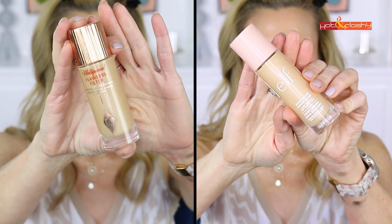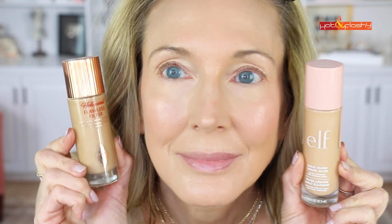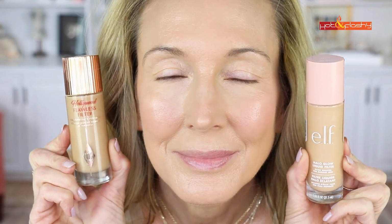So applying these, I felt like they went on almost identically. I feel like they look the same, I feel like they applied the same. I basically just put a little bit out on the back of my hand, and then I just pat it in along the tops of my cheekbones and a little bit on the fronts of my cheeks, and I think that they both give the most beautiful sheen. Although I gotta say, I almost like the e.l.f. a little bit better, because I feel like it's not quite so icy of a sheen as the Charlotte Tilbury.